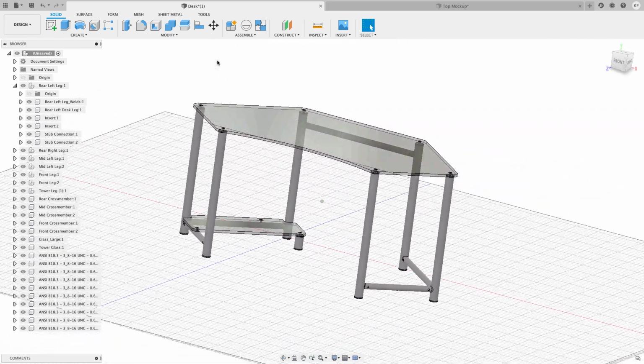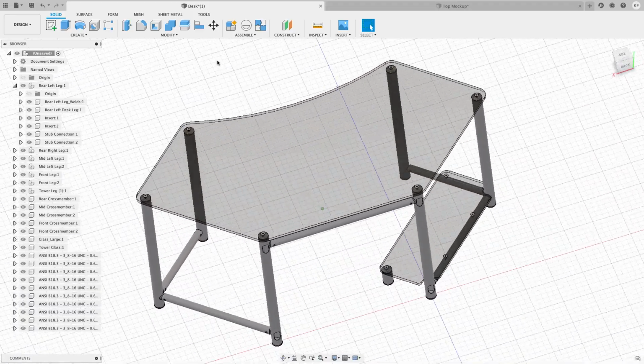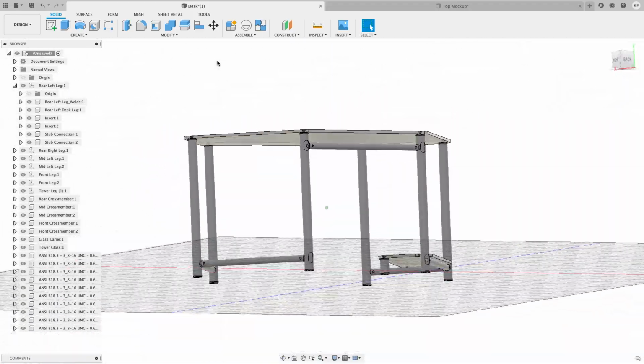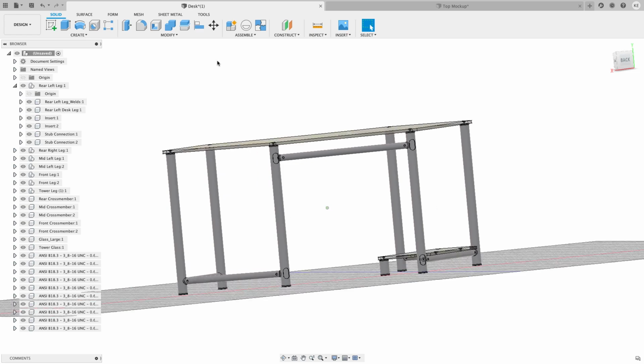This is a computer desk that I designed some time ago inside of Inventor. It's kind of a mock-up, and I like the concept of it. I want to redo it in Fusion and do some different things with it. The idea when I designed it was I wanted to send this out to a fabrication company who could fab the entire thing, unbolt it, and send it to me.